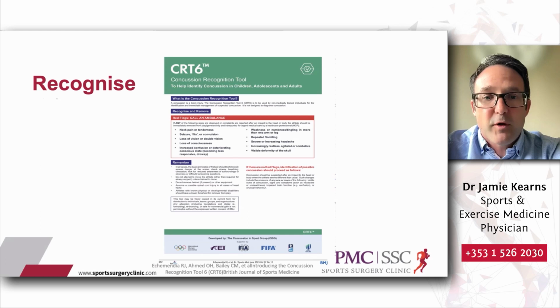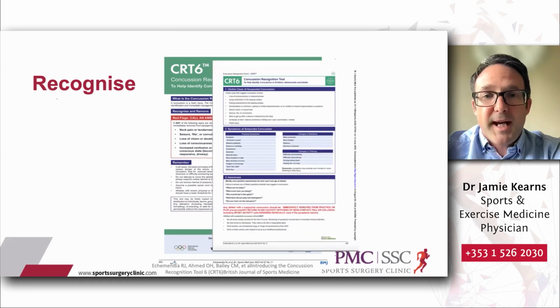One of the most important things as a starting point is the red flags, or things that we look for that would suggest something more serious than a concussive episode, or would warrant further immediate medical attention. Within that, you'll see the middle section has a red flag section of things that would warrant contacting the emergency services. The next page and the following page then has a breakdown of things that would help us to identify a concussion once the red flags have been ruled out.